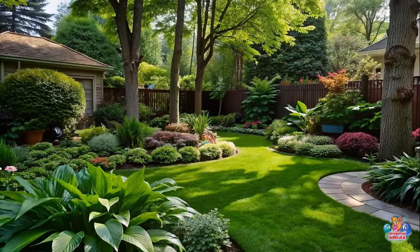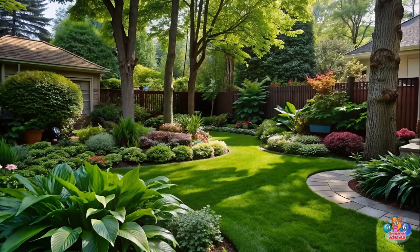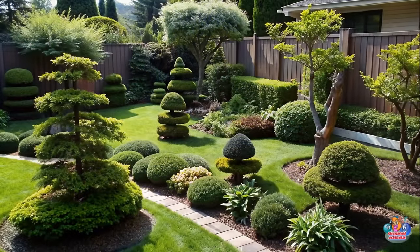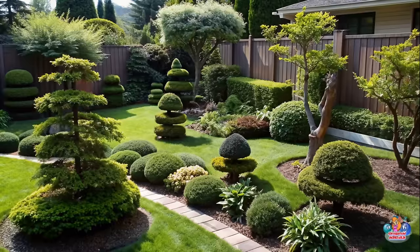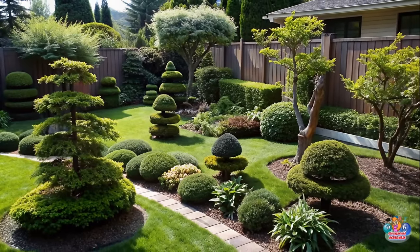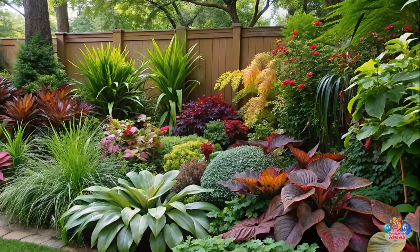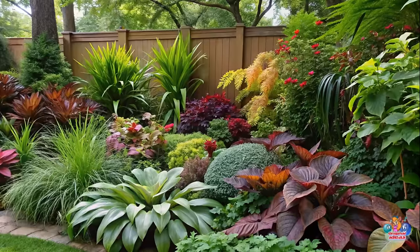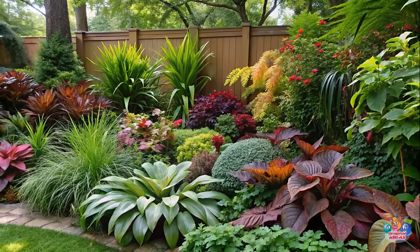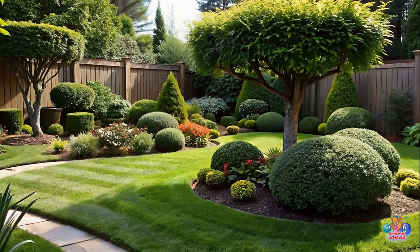Understanding the basics of shade garden design. Introduction to shade gardens and their benefits. Determining the level of shade in your yard. Analyzing soil conditions for optimal plant growth. Considering the size and shape of the garden area.